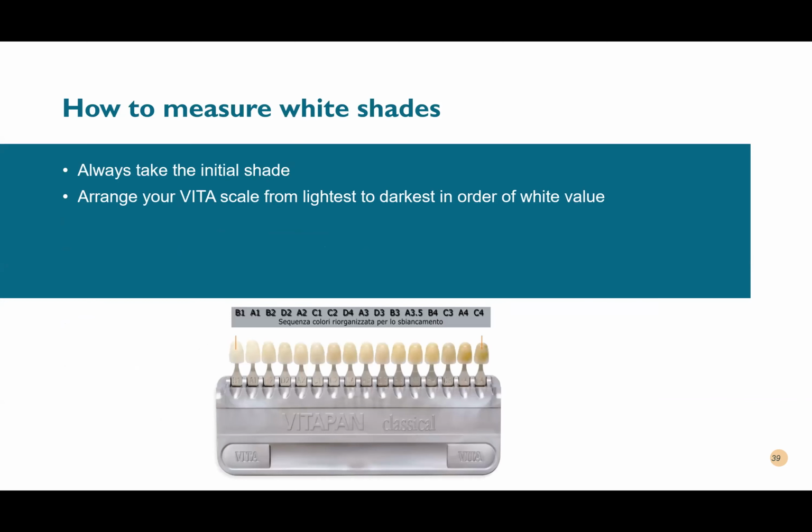So how to measure the white shades? Always take the initial shade at the beginning. Please, you have to rearrange your Vita scale from darkest to lightest. This is one of the examples. I know that this webinar is getting recorded, so we can see it later. But this is the right way.